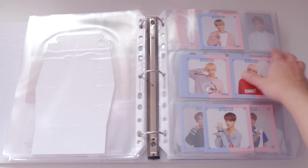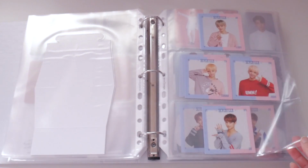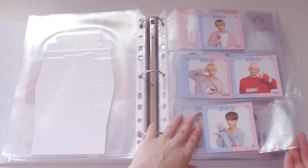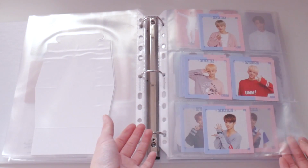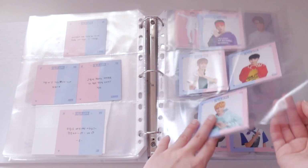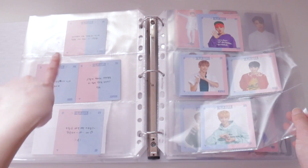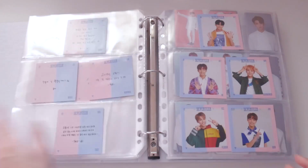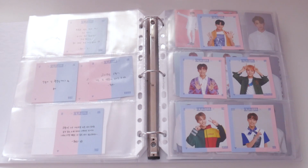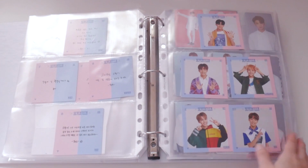The next ones in here are the season's greetings from 2018. And these cards right here are in a complete set, obviously, because they came with the season's greetings. And I organized them again by age, besides the 8 again. And you know how this is, so I'm not gonna explain that. And they have messages on the back for each month, and if you guys want to see a video of that, again, I will link everything in here so you guys can find it.